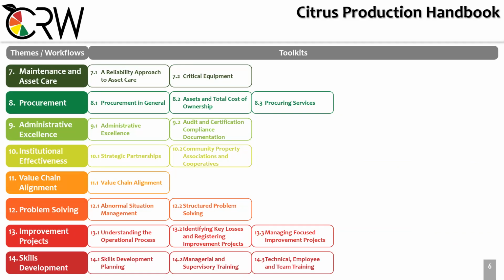You will also undertake some larger projects, and improvement projects is the next topic. And finally is skills development planning, the important area of developing managers and supervisors, and then the technical employee and team training. It's a broad range. 2 of the workflows are production and harvesting focused, but all the workflows deal directly with managing an effective business, and that ultimately translates into higher yields, good performance, and sustainable and competitive business.